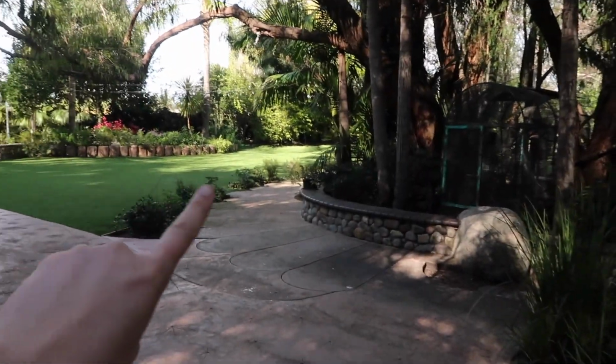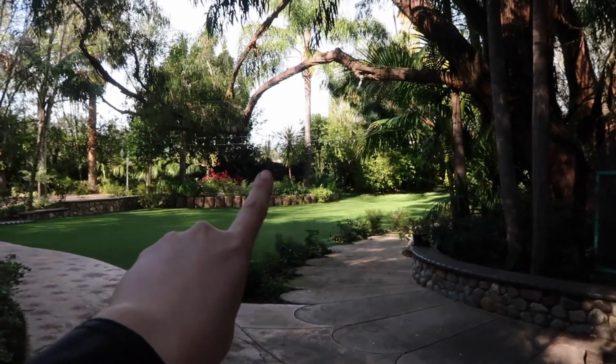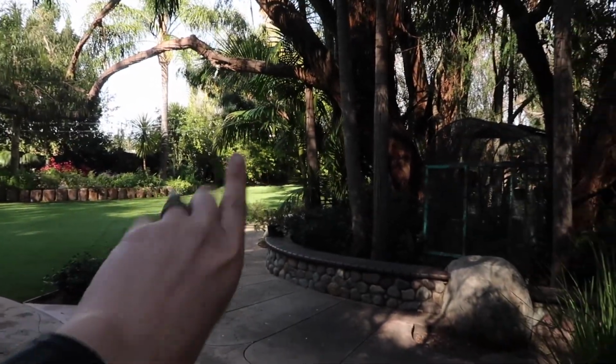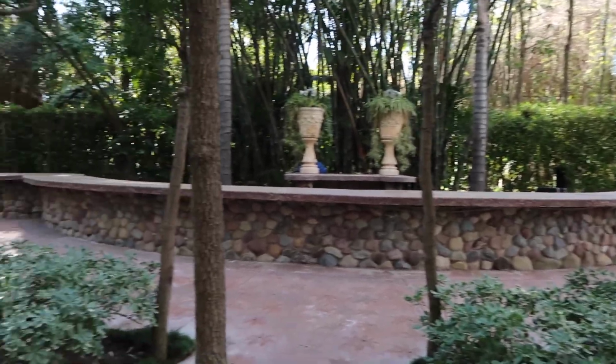We will have, I think, a bar right here. The dessert table's right next to it. The DJ goes up over there. And their sweetheart table will be over there, but we'll go over that in a second. This is where they serve the catering.